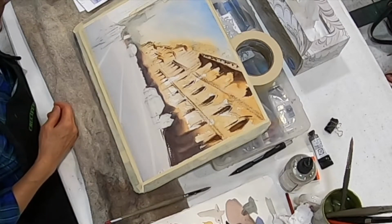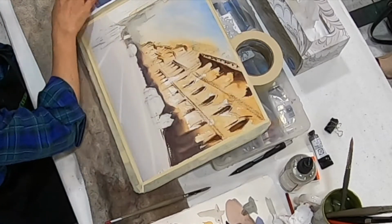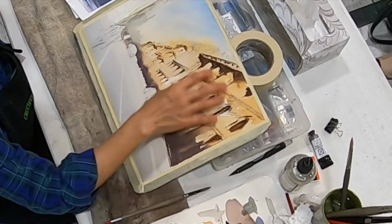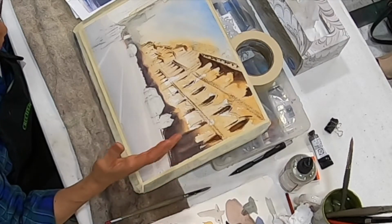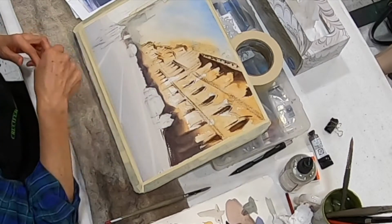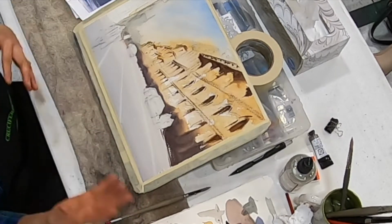So I'm gonna do one roof. Actually, it's not a window, it's one roof. When I do those window shapes, I try not to be too finicky. I don't want to paint the windows like I'm drawing a line and painting inside. I don't paint that way.